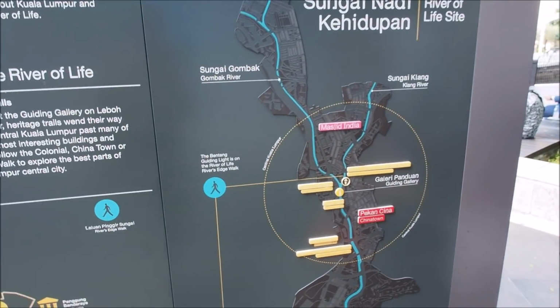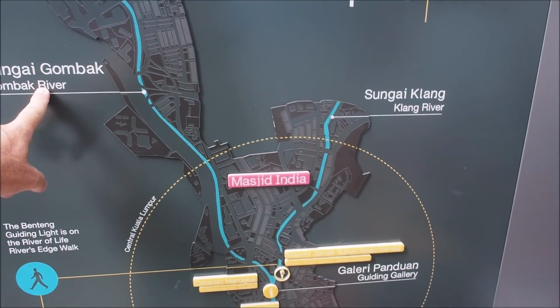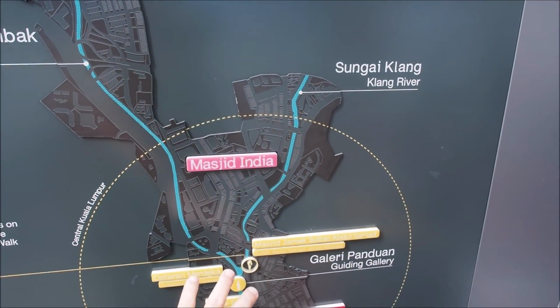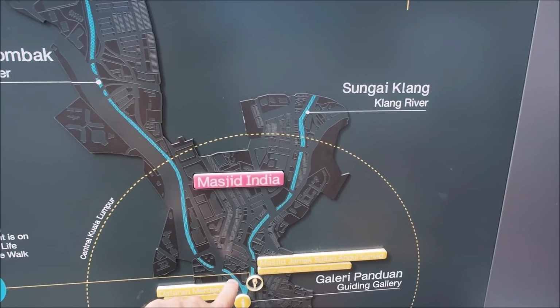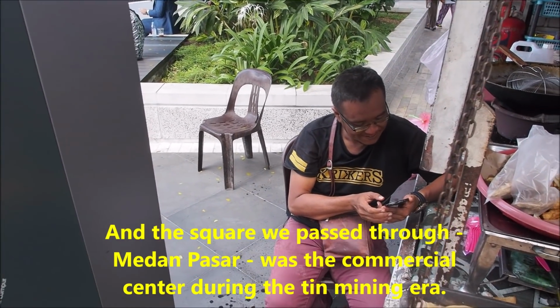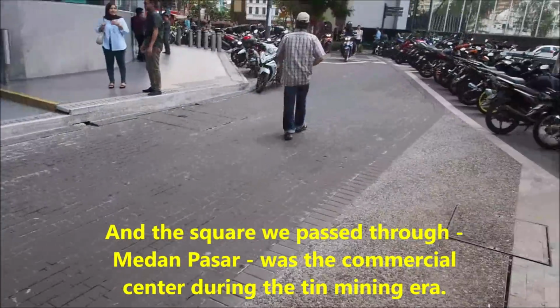I couldn't remember the name of the other river for a minute, but I found it here. This is the Gombak River, and on this side is the Klang River. And Kuala Lumpur, the city, was founded right in this area where the two rivers meet. And this gentleman here told me that this street is the very first street in Kuala Lumpur.